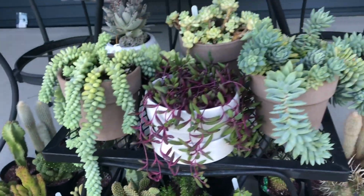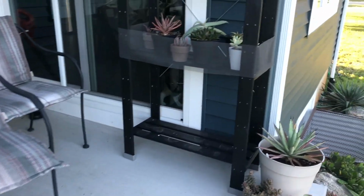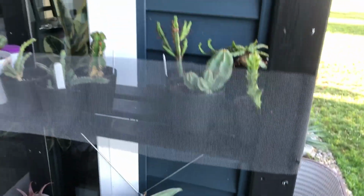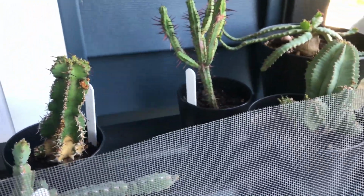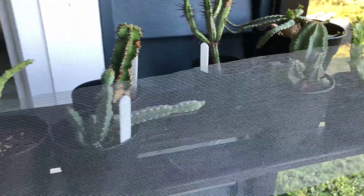And then I also have my sedums here. They seem to be doing good. And my aloes. So that's what's on this side. I'm actually really thinking of moving some of these euphorbias over there on the deck, because that's the best spot there. I have a lot of plants there.